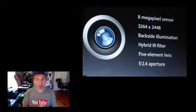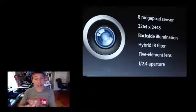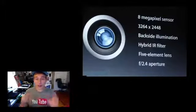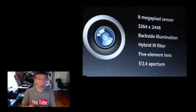Now, the iPhone 5 also has a new camera. It has the 8 megapixel sensor as before. You've got the hybrid IR filter, 5-element lens, f/2.4 aperture. It's got the backside illuminated sensor, which is the same as the iPhone 4S but thinner. It's got better low light performance. The pictures you can take 40% faster, which is a big increase. That's due to the new A6 processor.